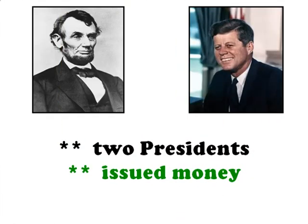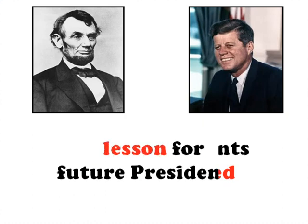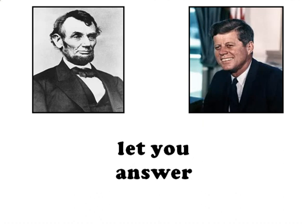Two presidents issued money that was not borrowed. Two presidents were assassinated. Now this is an interesting question. Is there a lesson for future presidents of the United States? I will let you answer that question.